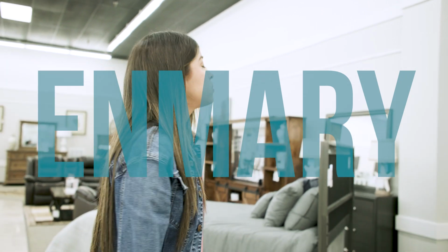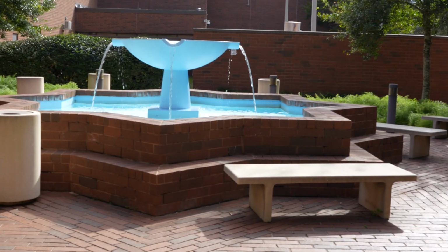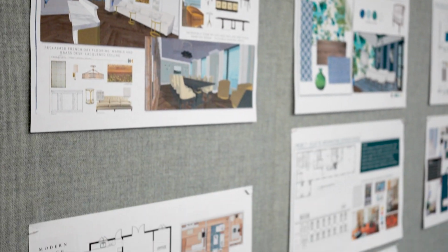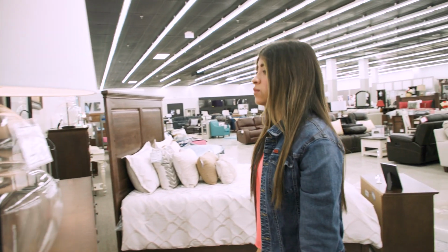I always wanted to study something related to art, something that had creativity. And I found Florida State College at Jacksonville, and I found interior design. And I was like, oh, this is nice. This kind of has what I like. The art part and also the creativity. So I always had that in my mind. So whenever we got here and we decided that we want to live here, I said, okay, I'm gonna start this. Like, I'm gonna study and get my degree.